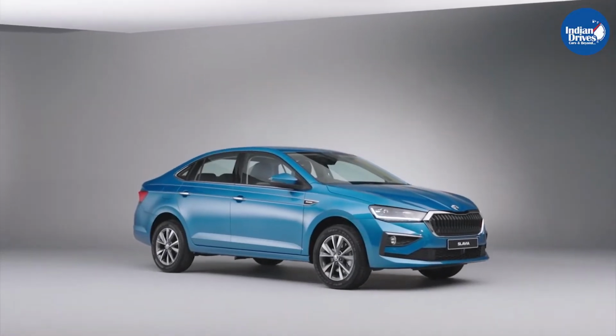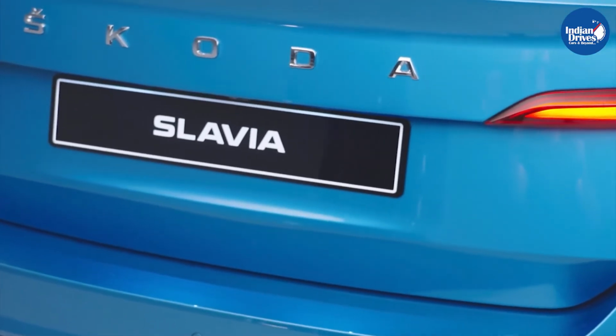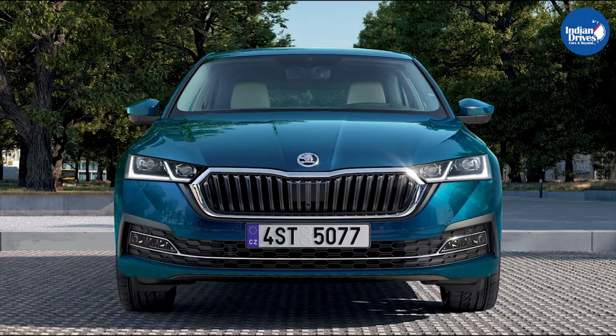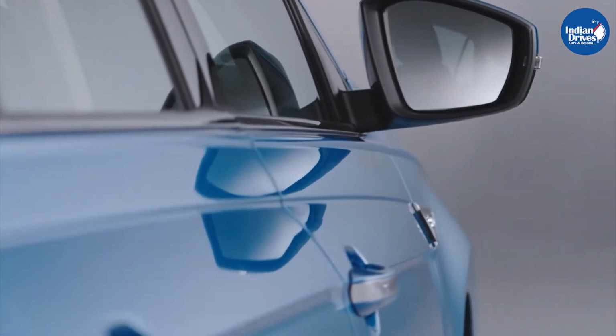Skoda India has officially unveiled their much-awaited upcoming sedan, the Slavia. The Slavia replaces the Rapid in the sedan lineup of the brand and fills the void between the Octavia and the Rapid, as the Slavia is bigger in dimensions, more luxurious and premium than the Rapid.